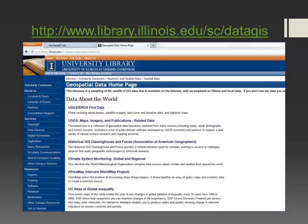You'll notice many of these sites are freely available. So anybody can come in here, say, okay, what's a good source for historical imagery? Oh, the Historical GIS Clearinghouse and Forum from the Association of American Geographers. Okay, I can at least look there and see what I can find. So those sorts of things are going to be available to you off of academic library websites totally freely.